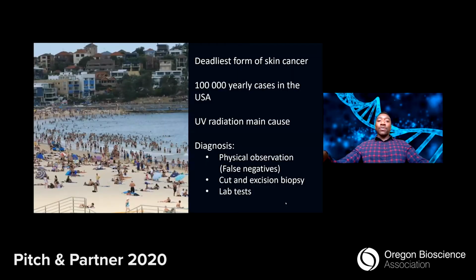Melanoma is the deadliest form of skin cancer, which affects about 100,000 people in the United States every year. This is mainly due to the UV radiation that causes this disease. As you can see in the picture to the left, people are in the sun enjoying themselves, but they're also at risk of developing melanoma due to exposure to UV radiation. Whether you're at the beach or on a hike, you are at risk of being exposed to this disease.